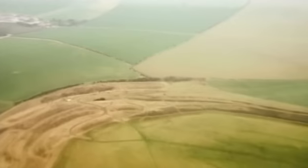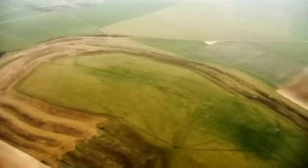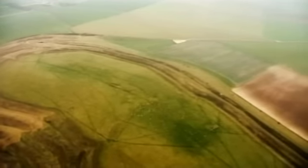Arriving by air should give us a view to die for. Look at that. Maiden Castle, the greatest hill fort in Britain. In Iron Age times, hill forts were the tribal seats of power, and this tribe held the biggest seat by far.